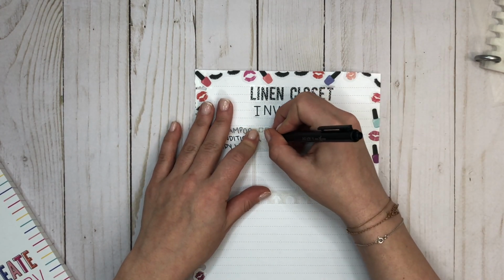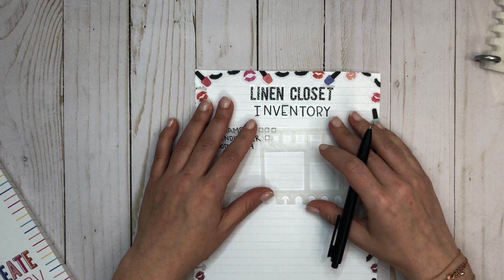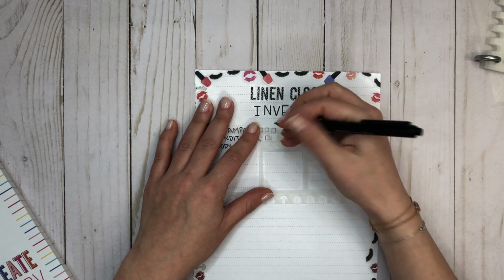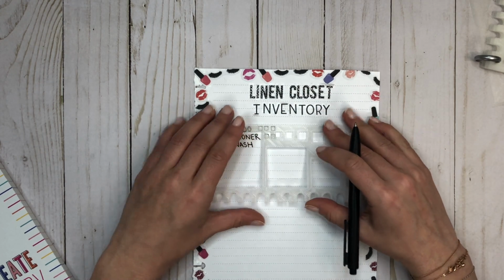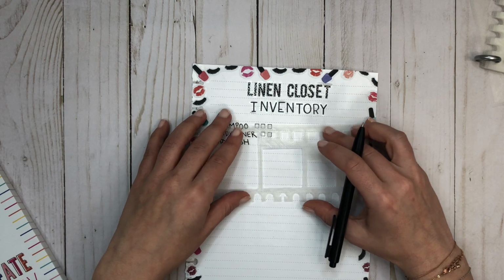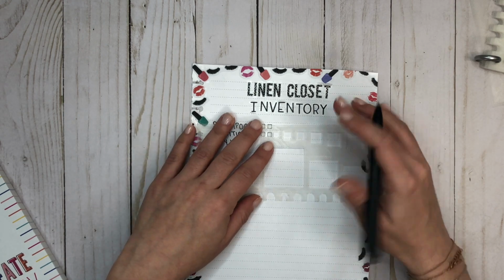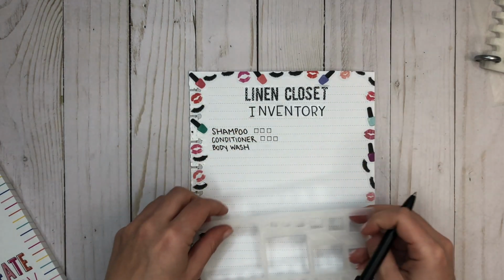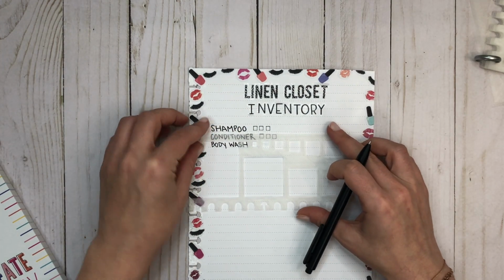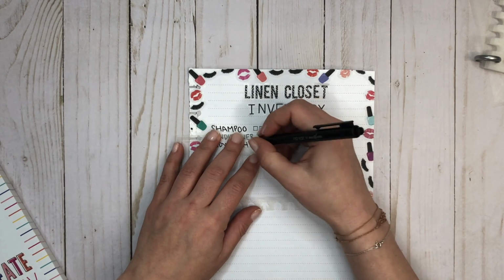Conditioner, I also have 3 of. Well, I sort of have 3.5, but I'm going to just keep it as 3. Body wash, I have 4. Did not know that I had that much extra body wash.